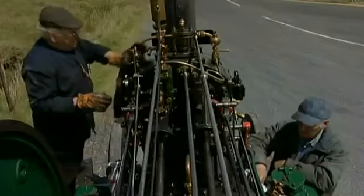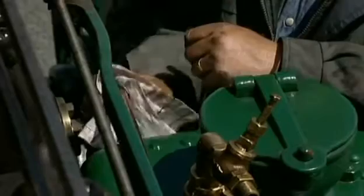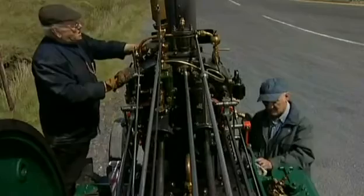Where are we going next? We're heading for Sheffield to go to a forge and see how they used to do it, and how they made steel when they first invented it. And how far is it? I don't know. Just keep going till we get there. It's not very far, I don't think.